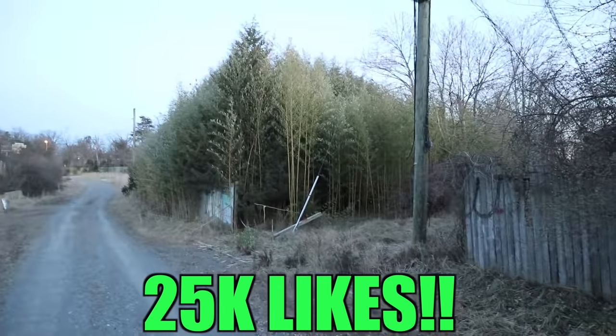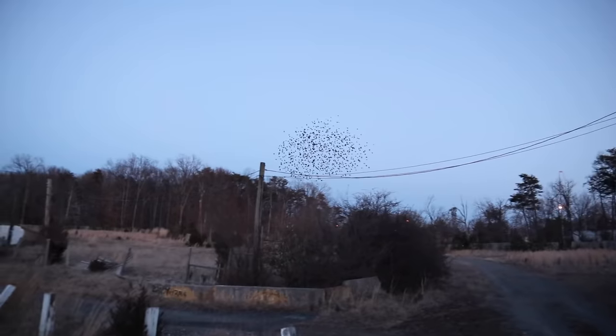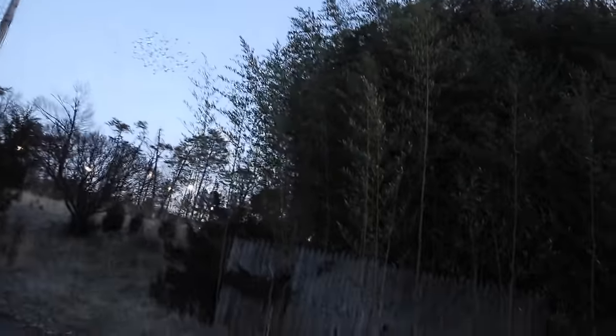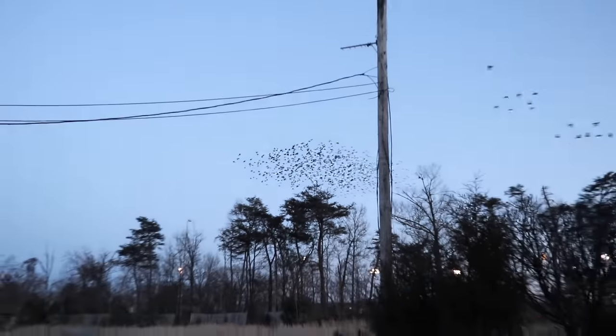Oh my gosh, what is in there? Oh my gosh, look at this! Oh my gosh, Steve! Whoa! Whoa! What is happening? Here they come, they're coming back! What is going on with all these birds? Whoa! No, wait, look at all those birds! Yeah, there's even more! Whoa! What is going on?